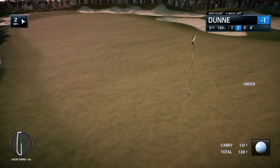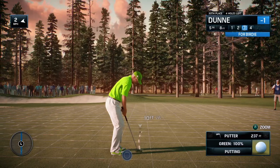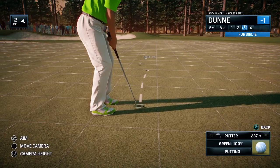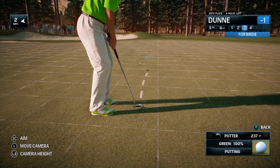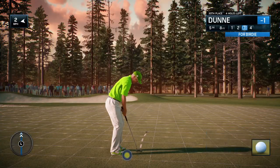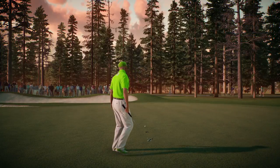Coming out of the rough and right up next to the hole. Frank, this would be a nice way to jumpstart the round. Yeah, his momentum can quickly go in the right direction if he makes this. Well, that was a good-looking putt, just not falling right now. Sadly, he's going to be disappointed.